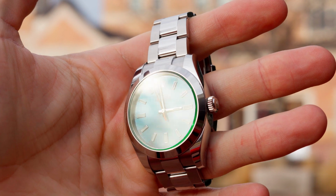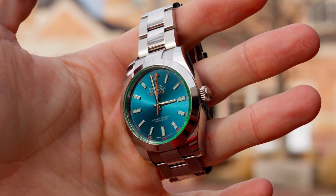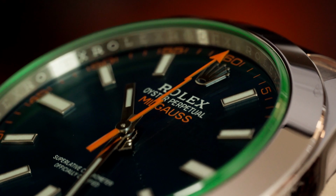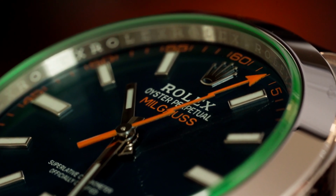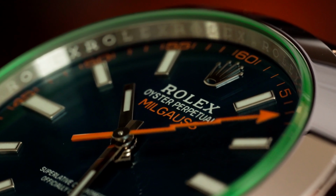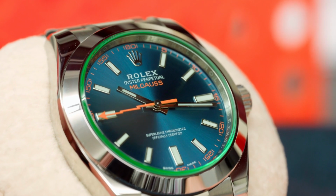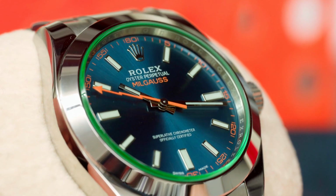It's got this amazing sunray finished dial that can go from a really brilliant kind of turquoisey bright blue to almost black at certain angles and in certain lighting conditions. Really cool, really crazy. And that orange lightning bolt second hand, I mean, oh my gosh, that is just super cool. Very unusual too, and I really like that. The white gold hour markers and hands are very sharply finished. They look great.